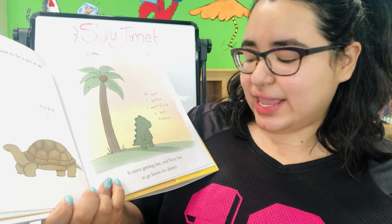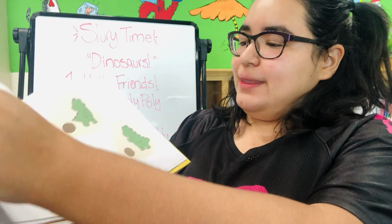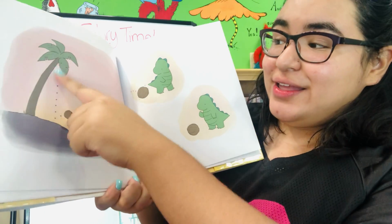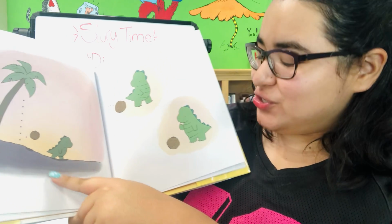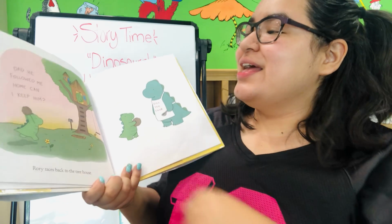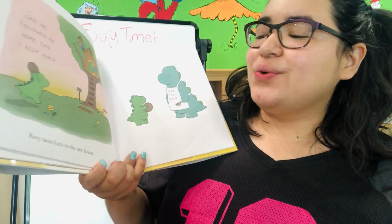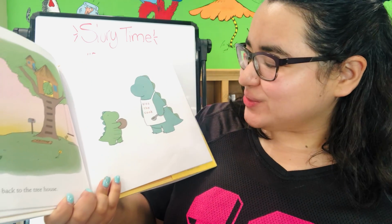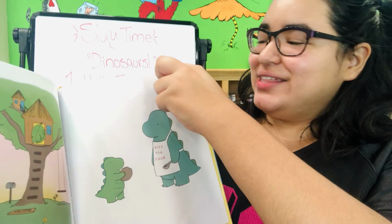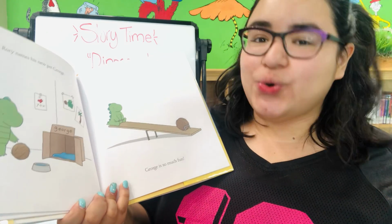It starts getting late, and Rory has to go home for dinner. When a coconut falls from the tree, and follows him. Dad, he followed me home. Can I keep him? Rory races back to the treehouse. He shows his dad the coconut. Rory names his new pet George.